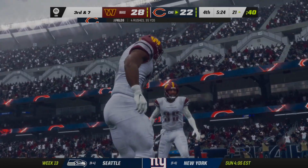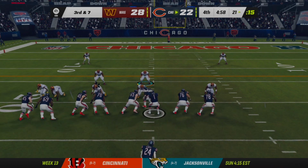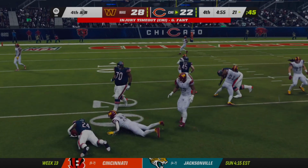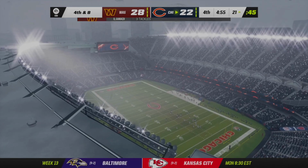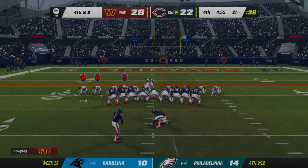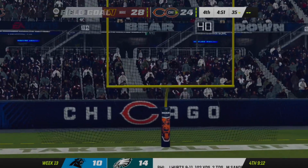And now on 3rd and 7, they'll come out with a heavy tight end group, and that actually includes an offensive lineman in between the 2 tight ends as they go with a weak side dive, but then cutting back all the way across. Doesn't get him anything, as well as Fant, that tight end, actual offensive lineman, coming up a little injured. So on 4th and 8, they send out the field goal unit. Currently down 6, it would make it a field goal game, and that's exactly what they do.